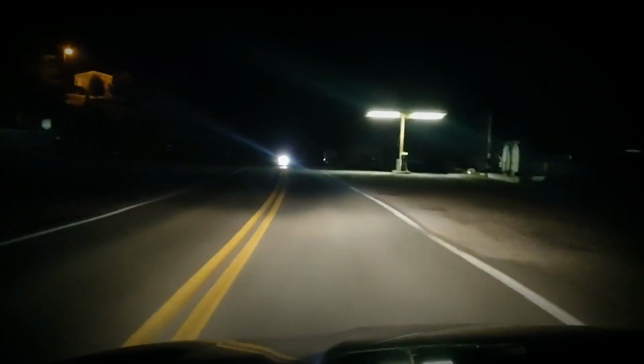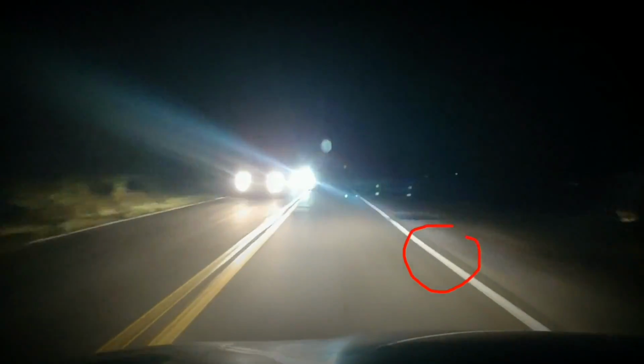As you come up to a car, as soon as you see it in the distance, before it has a chance to really blind you, take one of your eyes and close it. And take your other eye and direct your attention to the white line or to the guardrail. And as you pass the vehicle, after it's gone and the light can no longer hurt, you open it back up.